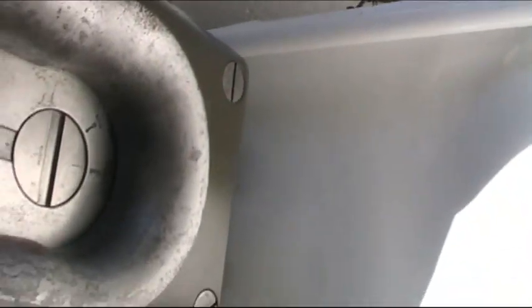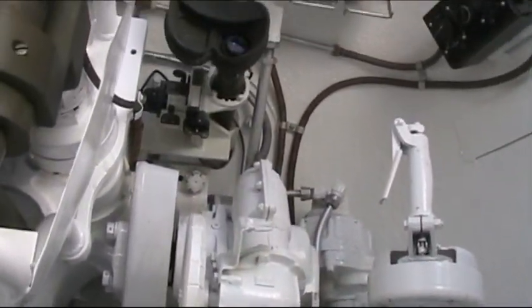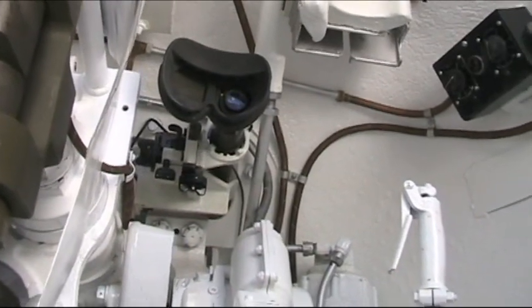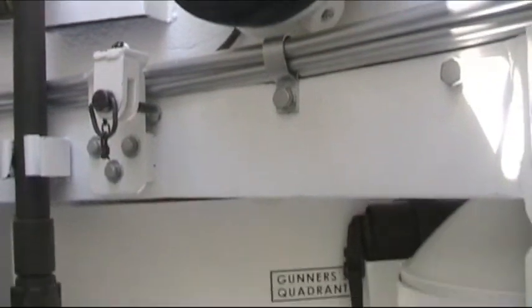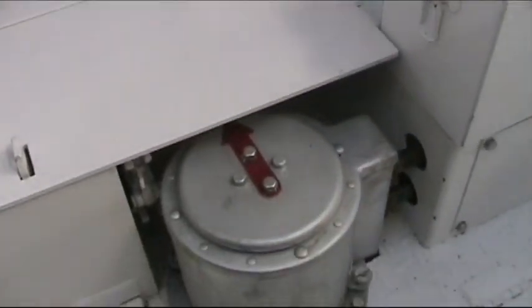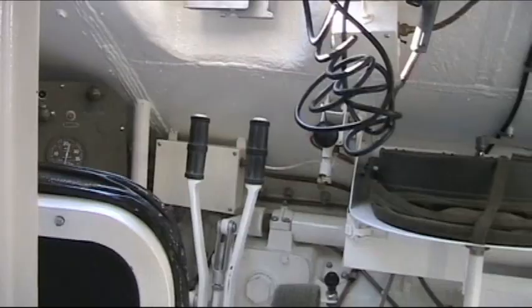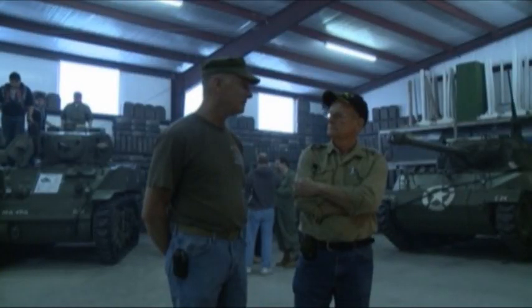I think it's going to be something that the public's going to enjoy and be impressed with, the vehicles that we have and the fact that everything that we have is functional. That's what sets us apart from other museums. We have an annual open house where we bring all of our vehicles out for the public to enjoy, generally the third weekend in March of every year. And we just like to invite everyone to come out and see the vehicles and experience all of our American history.